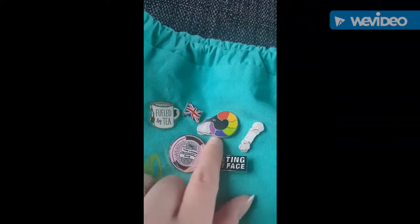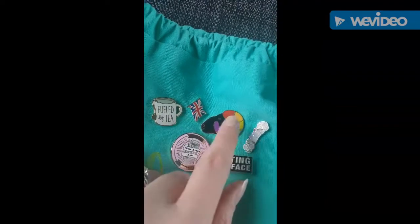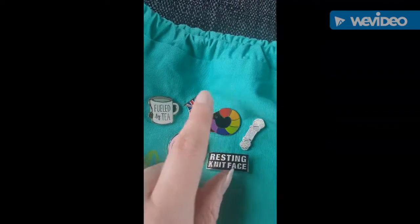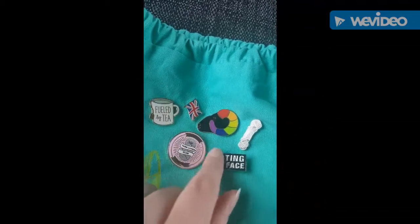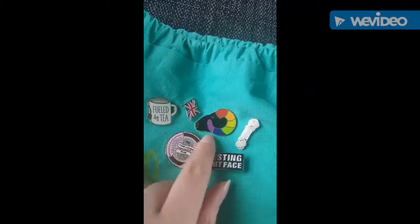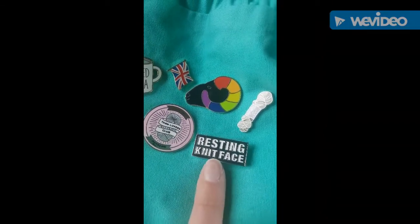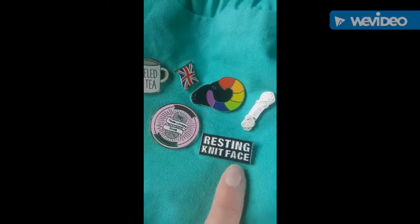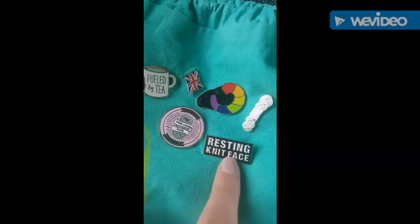This is the EYF pin for this year, and they did have a little woolly hat, the same as the bag I showed you earlier, but I thought if I got the wee sheep head in the pin and got the bag, it'd have sort of both logos. This one's from Stephen and Penelope, Resting Knit Face. They did have bags on these as well, but I thought I'd go for the pin. I have far too many bags, I don't need any more.